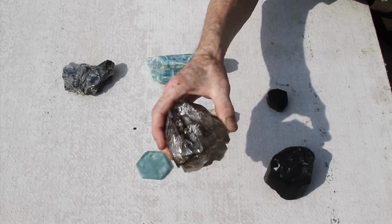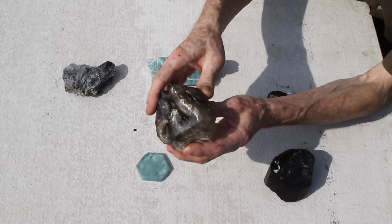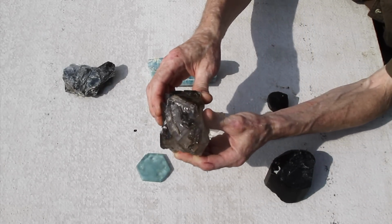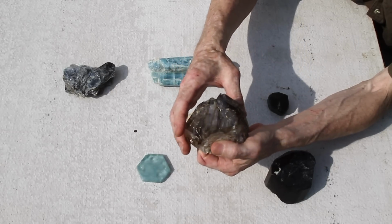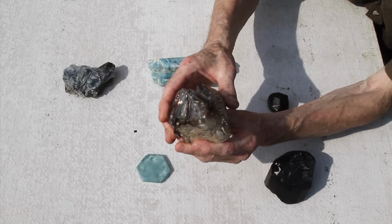All right, we've come back to Jan's shop, and I've asked to see a few of the specimens he has that are treasures of the mine. So, Jan, would you tell me a little bit about the pieces you've selected for today?